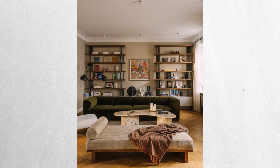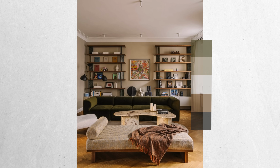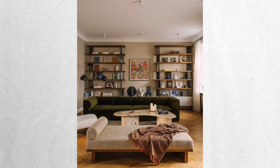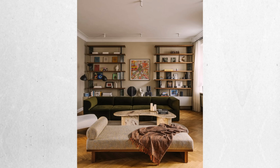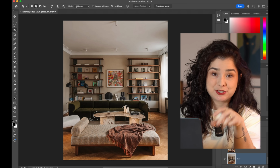Speaking of warm tones, this is an important aspect of this design. Basically, every color used here, including the neutrals, has a warm undertone. And except for the contrasting art piece, nothing is too bright. This creates a cohesive look. Watch how a different undertone on the sofa changes the room.